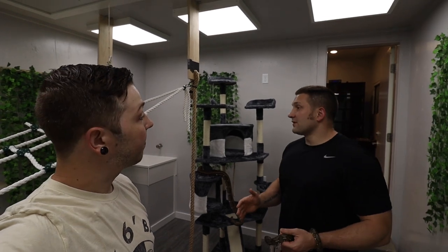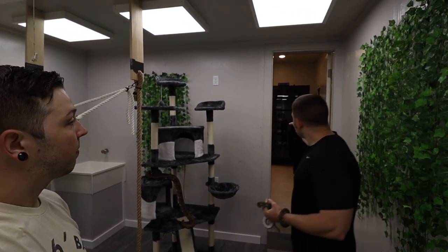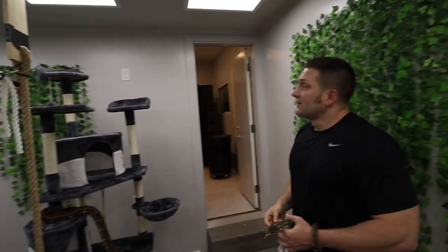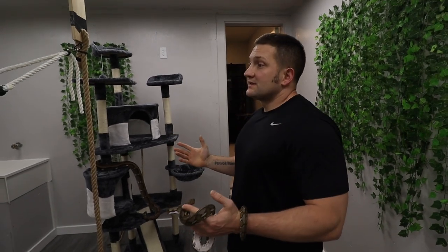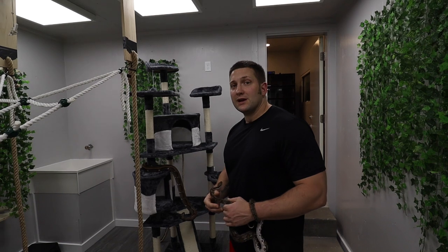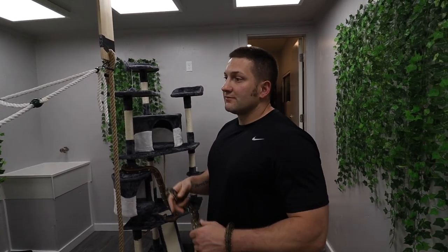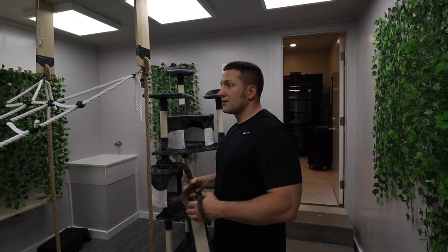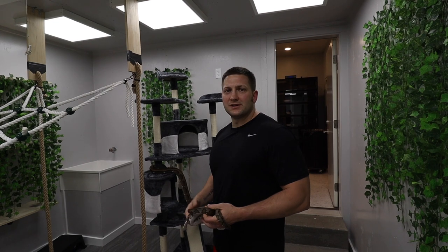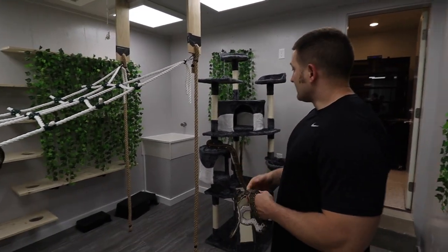Sure. Well, first off, this is simply an exercise room for the snakes. As you can see through here, this is where all their actual PVC enclosures are. The idea with this is to give them time outside of their normal cages. So I take turns with them, each night putting different ones in here, letting them crawl around, just have fun, exercise. Just adding enrichment instead of just keeping them in a small cage all the time. And they love it. They really enjoy it.